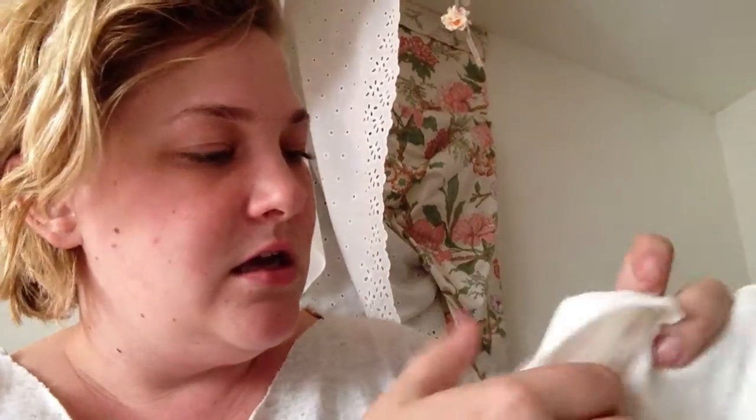So then this, which is like two-way stretch. It's impossible to tell what it is. It might be like a hemp fleece, maybe? I don't know. If you've ordered from them and recognize this, please let me know. This one's pretty clean, so that's good.